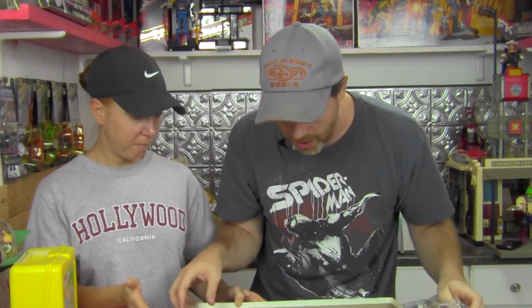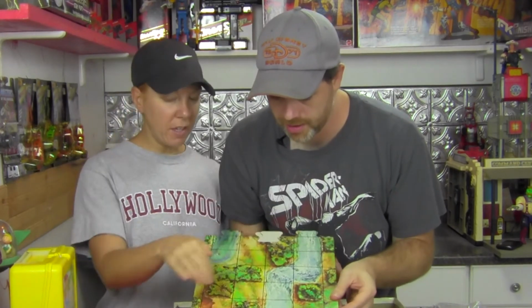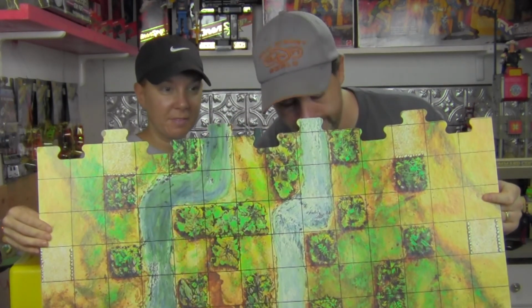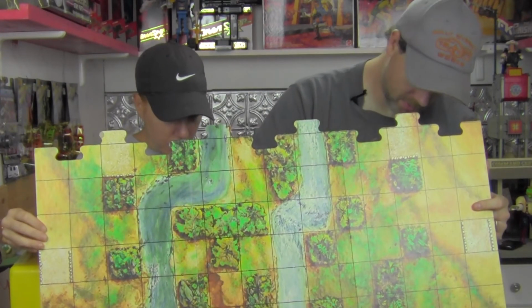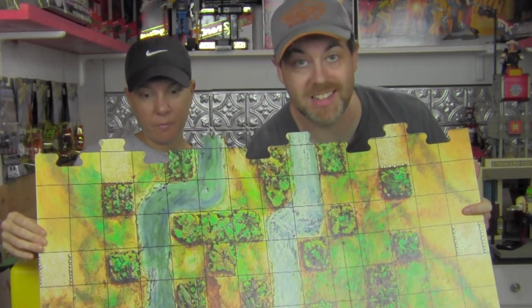But this is the reason why you won't see a picture of this setup. Because there's two of these in here. There's two of these. And this is how big said board part is. Now understand there's three sections altogether. I think there's just two. There's just two? There's two. There's just two sections. But even at two sections, it is huge.